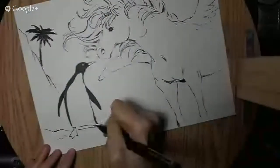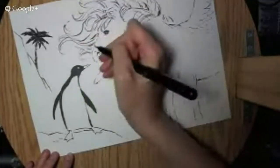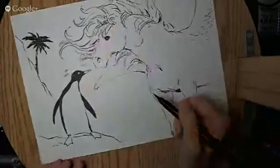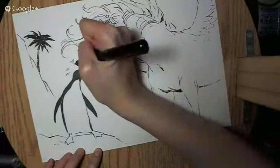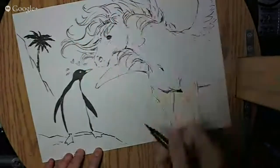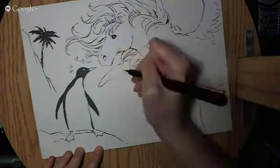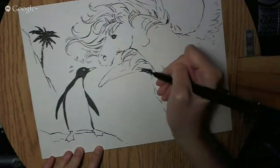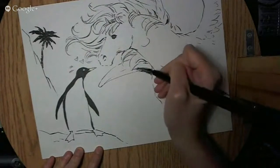Now, this looks like an awkward encounter right now, but we're going to add just a little bit of expression to everybody's eyes. And this little guy is obviously sweating this encounter, and little hearts will make it unmistakable what's going on here. Oh, the things you can get away with. See, if this were a movie, you'd be hard-pressed to ever make clear what exactly is going on here. It's like it's a horse and a penguin. What's going on?